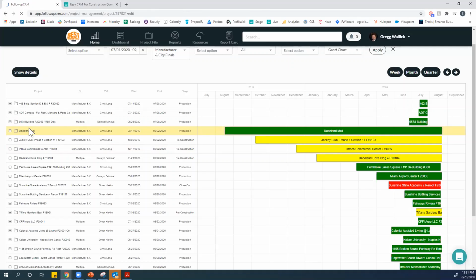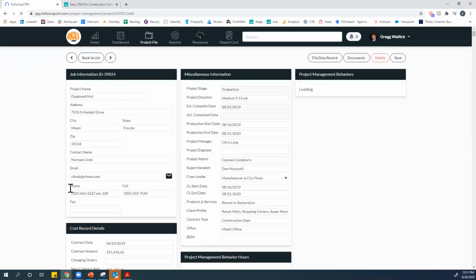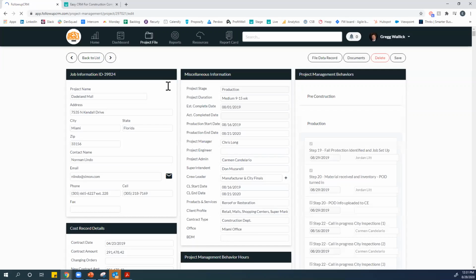You might recognize it. It looks very much like the sales file, but with a project management twist on it. So all the project information is the same, it's taken right from the sales file. Right here in the center are your drop downs that are project management related. So you can see the project stage, the duration of the project, the production start date, end date, the project manager, things like that. All the different data fields that you would want to track about the project.